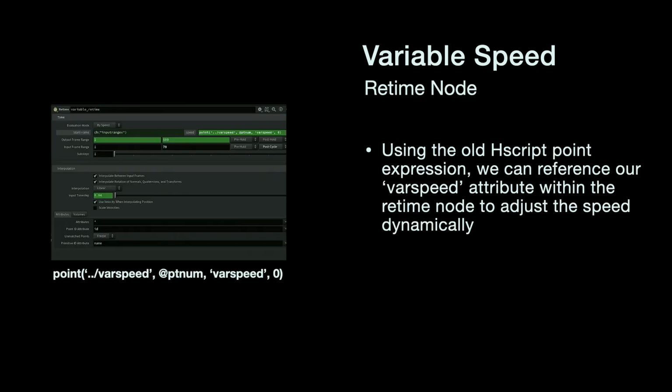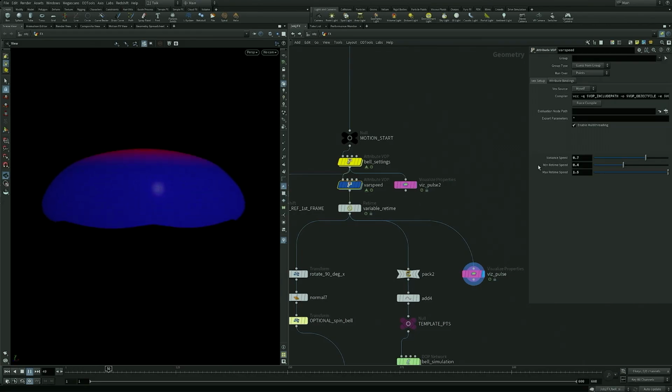In the speed slot of the retime, we weren't able to just put in regular attributes like at var speed, because it doesn't read that. So we just use an old school point expression, HScript style, and it works beautifully. It reads in the dynamic change in the attribute. It was really that simple. That gave us our variable speed. We can make this thing move through the water like it has some kind of intelligence. So that worked out really well.